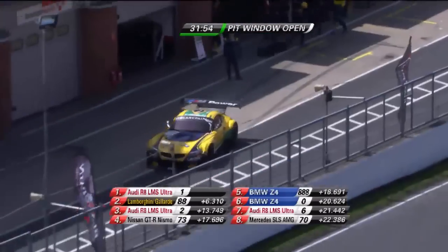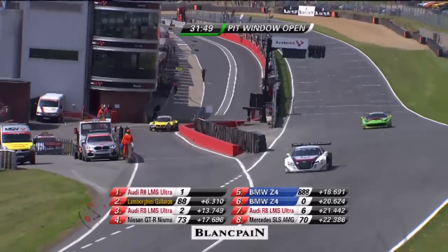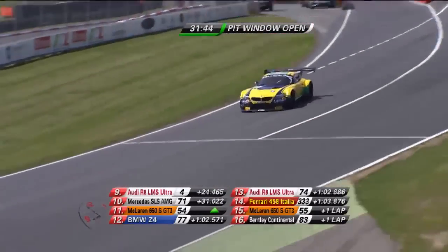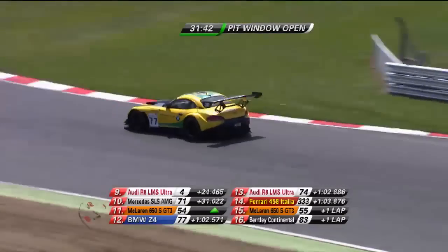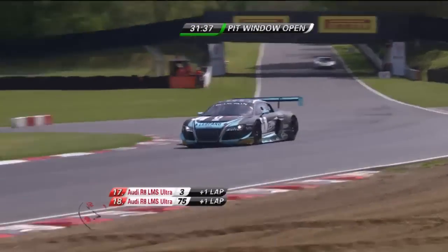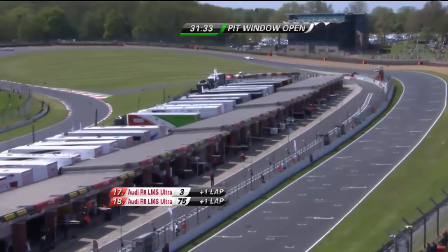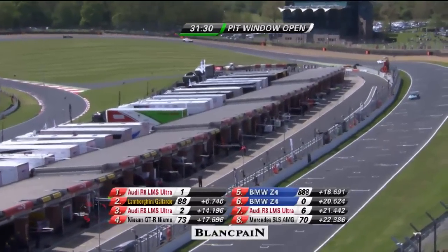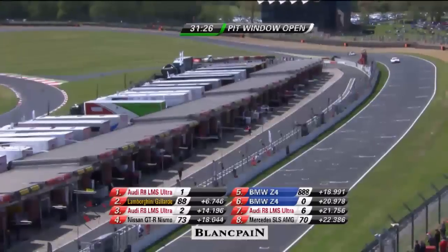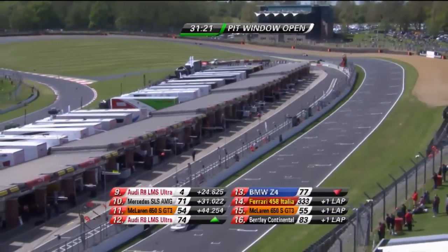So out goes Atila Abreu. Now that looked like a pretty quick pit stop, actually, as they come out onto the circuit once again, and they should be well clear of the McLaren of Kevin Estre. I'm not sure actually where the McLaren of Kevin Estre is. He's come into the pits already. There's a McLaren coming through the final corner now. Race leader stays out, Laurens Vanthoor, and then he's followed by Kevin Estre. So Estre is a long way back from the Brazilian BMW, as would have been expected.